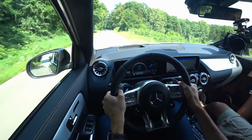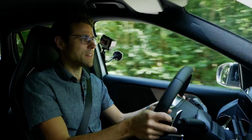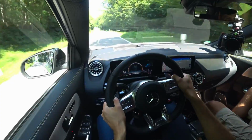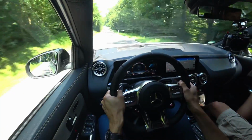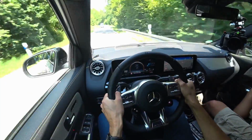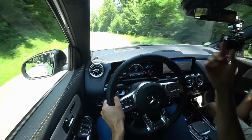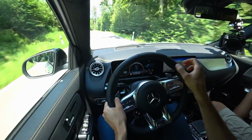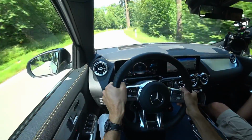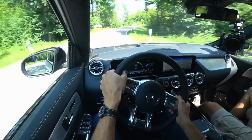Also pretty silent in terms of noise insulation at 100 kilometers or 60 miles an hour, and this car is so stable on the road. Although it's not a big car, in the AMG version it feels like it has a bigger stance on the road because the suspension is stiff. The technology behind it, they reworked the whole car and added some stability bars and so on. You really feel that this car is really stiff. I can tell you that.